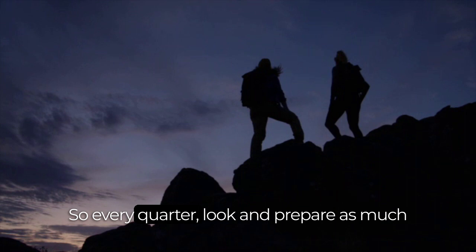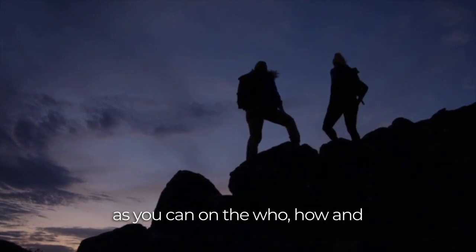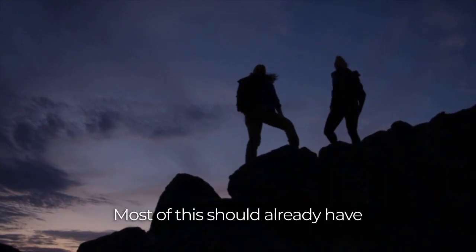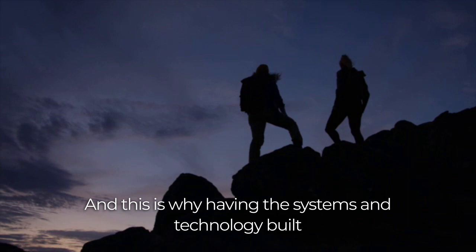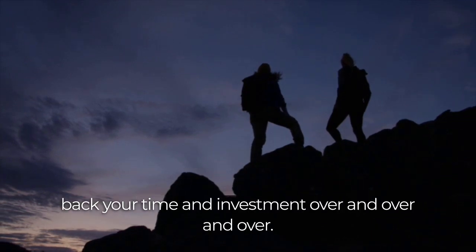So every quarter, look and prepare as much as you can on the who, how, and when to best manage your nurture campaign. Most of this should already have been set up in your CRM. And this is why having the systems and technology built and set up is so important, because it'll pay you back your time and investment over and over and over.